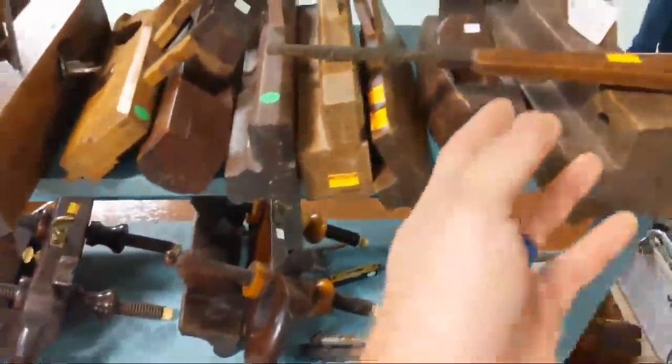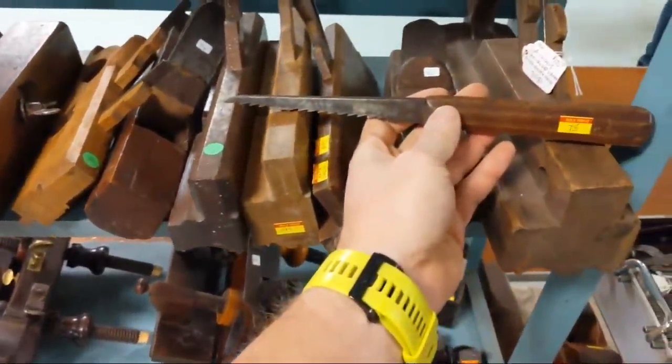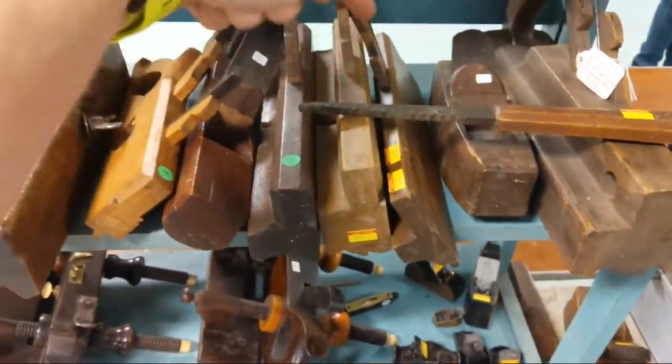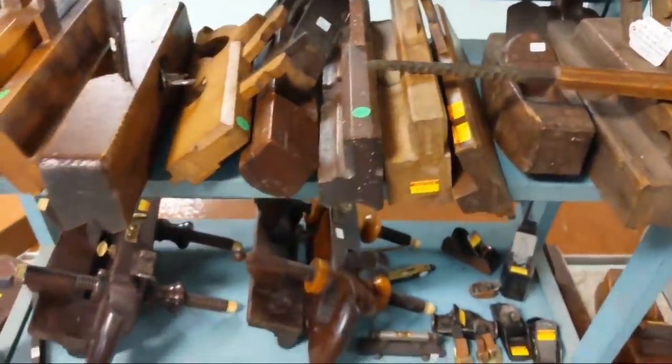And this one is kind of interesting. This is a float. It's a pattern maker's, a plane maker's float. And so this would actually get down in the mouth of a thin plane, like this one, and you could then plane out the bed that the iron would sit on with one of those.